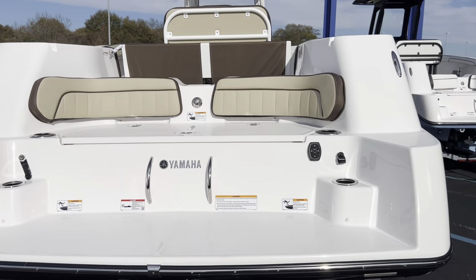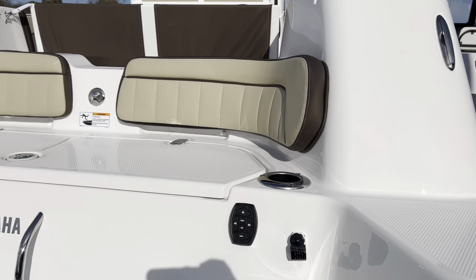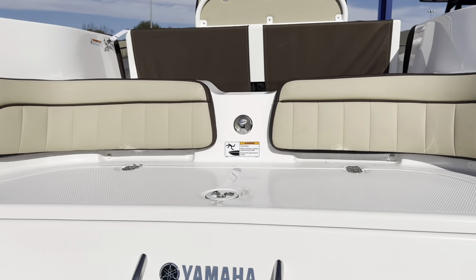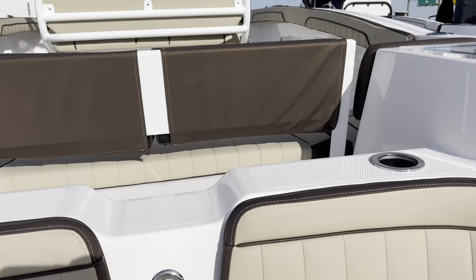Check out the rear swim deck on this boat. What a great place for entertaining or lounging while at anchor. Freshwater flush, stereo controls, rear cup holders and seat bolstering. Really comfortable spot. But let's get inside and take a look at all the features inside as well.